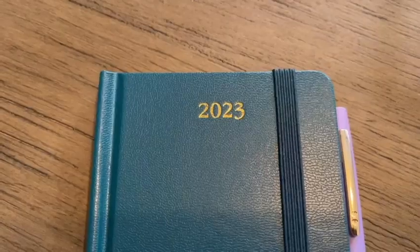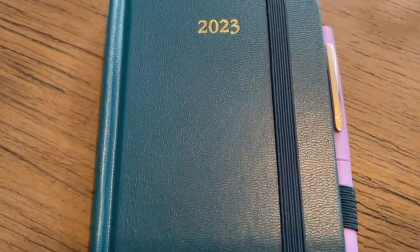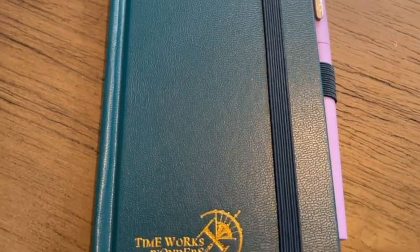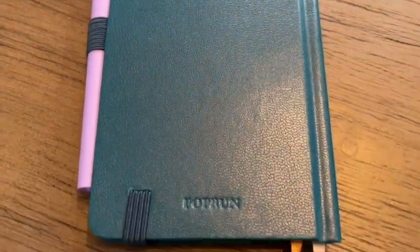Everyone loves a good planner, but sometimes they're just really big and won't fit in your purse. This POPRUN pocket planner is the perfect size. I got this one specifically for my grandma because she has the tiniest purse, but always likes to have her little planner with her so she can remember her appointments or anything else she's doing in the day.